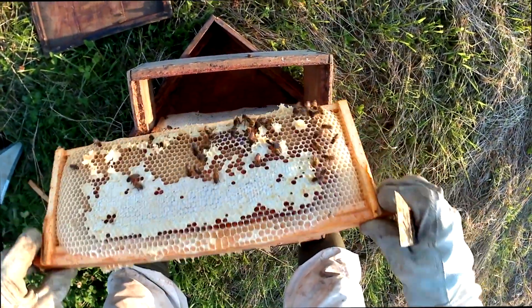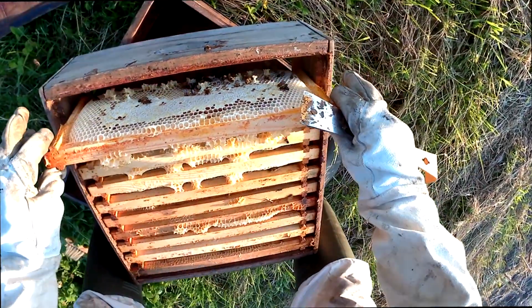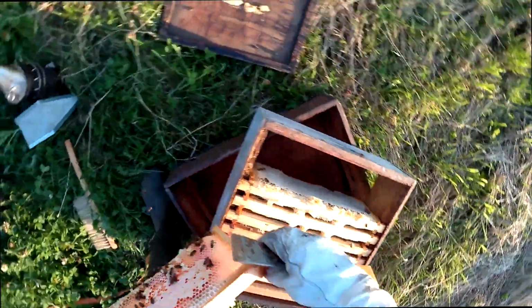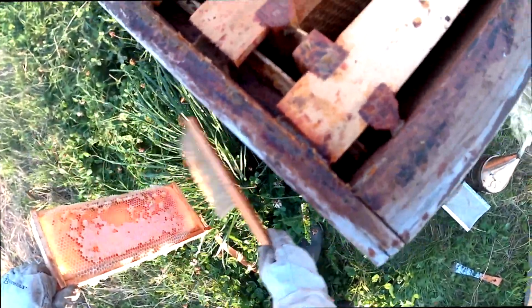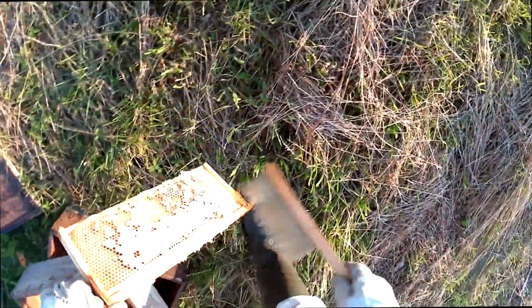This is a beautiful frame. I'm going to harvest that one. I do need to get the bees off this, so what I will do is just brush them. I'm going to brush them at the entrance, because if I brush them back into the super, then obviously I have to brush them again. So I am just going to quickly put these in the grass just over here.